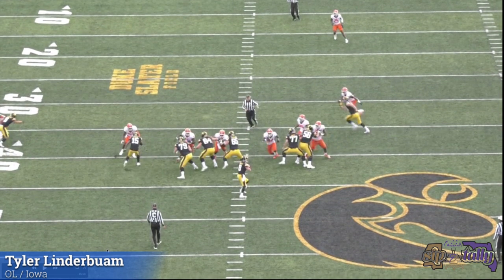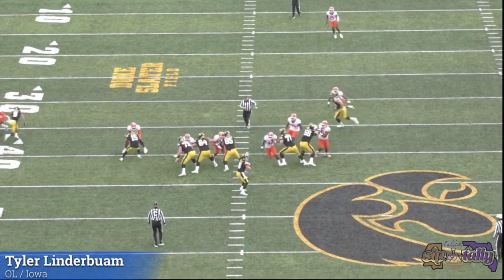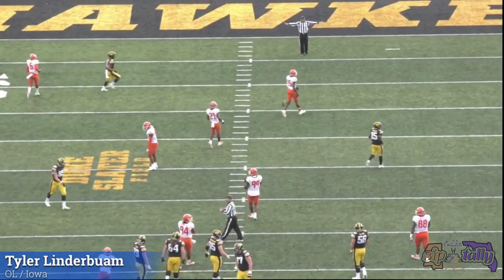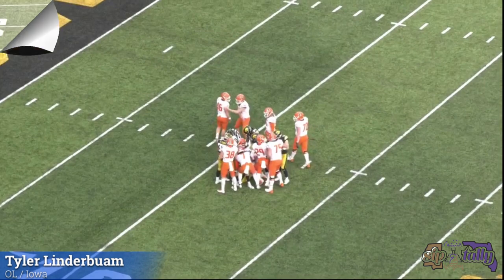See, I don't know if that's his gap or what. I'm not sure. And they're running a stunt over there too. So I'm gonna say it could be his fault. Not really sure. Just wanted to put it in the video.